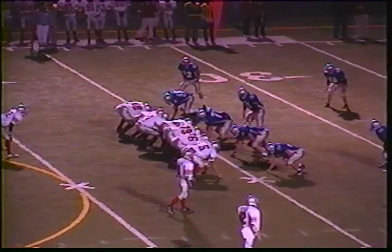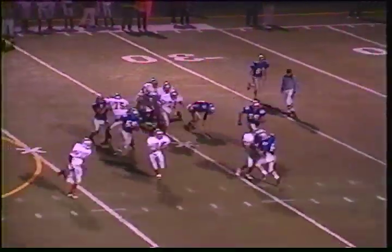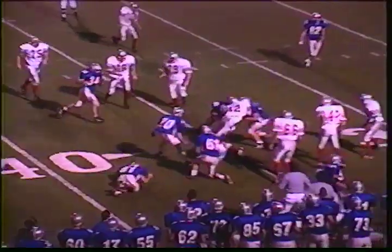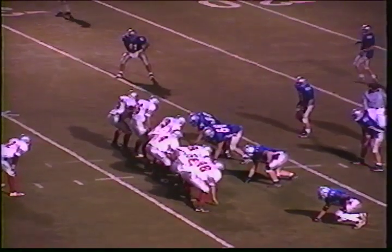Come to the near side. Spread, not in a cluster. Single back. Sanchez rolls out, looks, he's got the options, going to keep it. No, he pitches it at the last second. Should have kept it. Coons takes the shot. He did get forward about a yard or 2 on 4th, so he got a couple out of that.